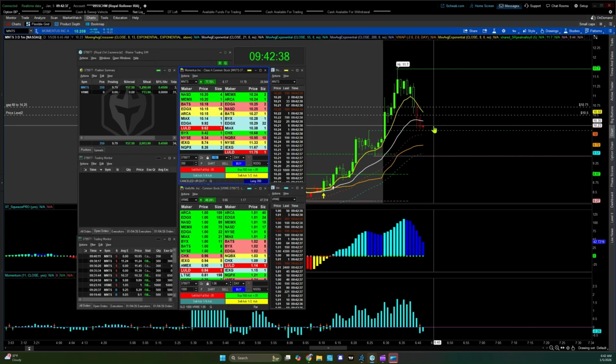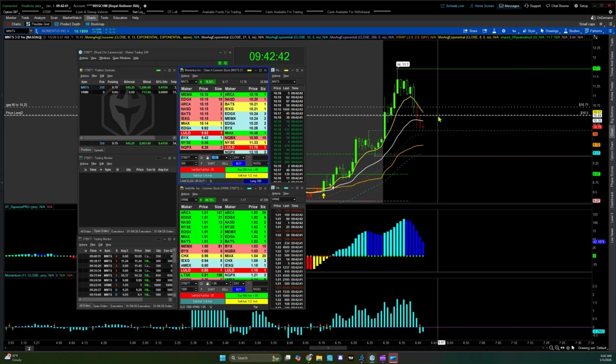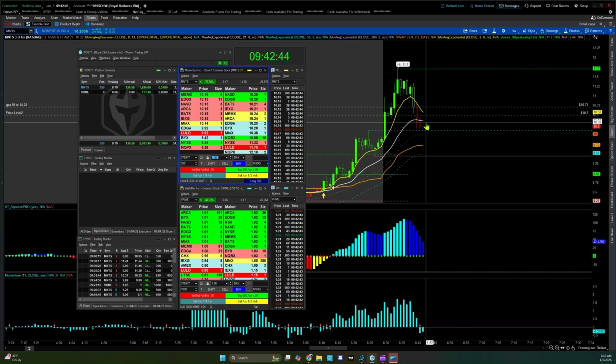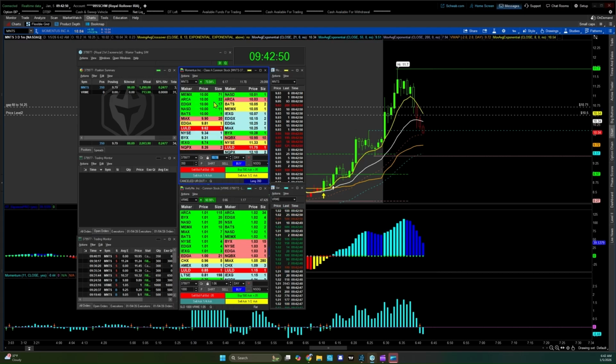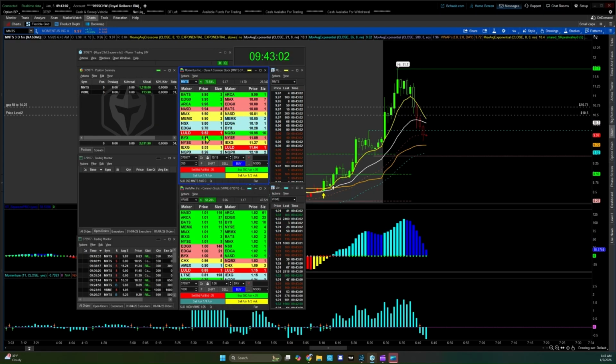I wouldn't be opposed, if this got back up above 10.36 or even this 10.50, I honestly wouldn't be opposed to adding back and seeing if we can get a push back up to 11.50. So, not looking super sharp. I'm out. Okay, so I took the rest off right there. 9.87. I mean, that's a nice winner. $2,031 on the day between those two trades.